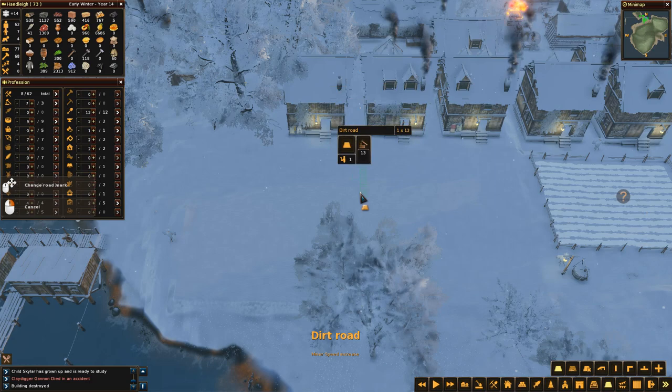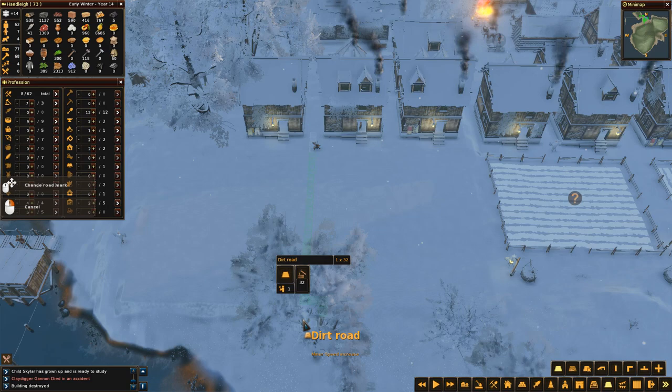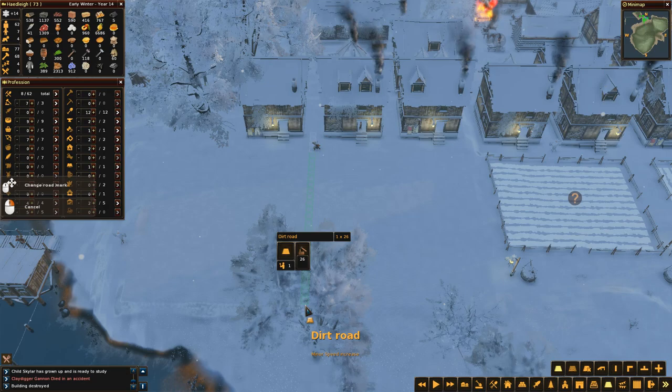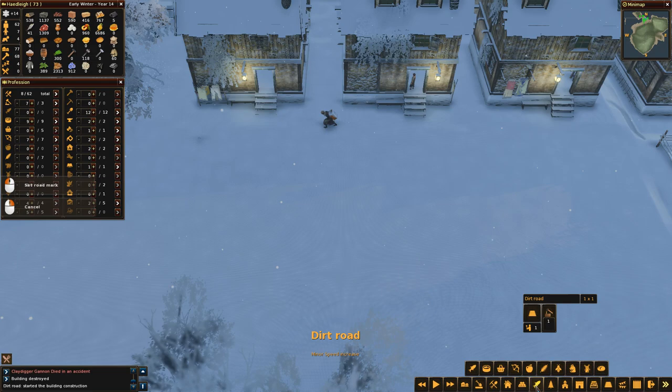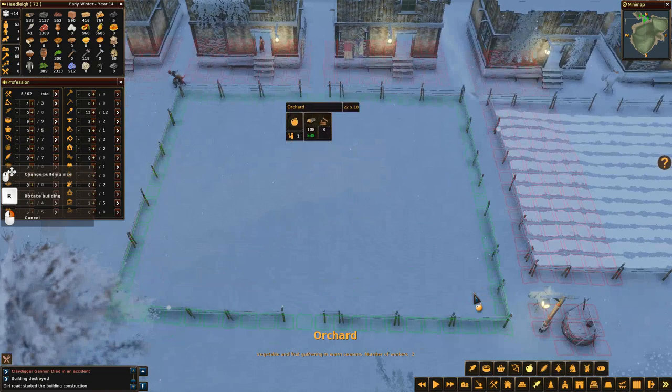It's lined up. Okay, that'll build the road. Unfortunately, I can't really see where the road is because winter. That said, I have a pretty good idea where it is. And it's right there, all right? So we know we have a one-tile path there. Therefore, this is the corner of our orchard. Hooray.